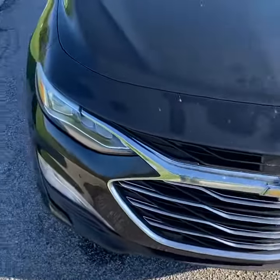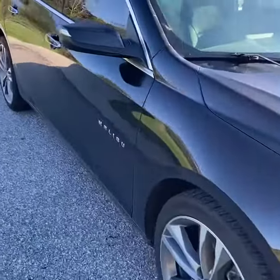Mason Osteller here, Tom Kelly Cadillac Genius. I got a 2019 Malibu behind me with less than 50,000 miles, about 47,000 miles on this thing. Let's check it out. Get a good look at the badging here. We'll come around to the passenger side.